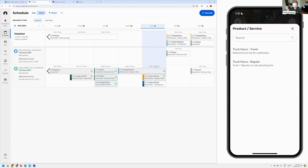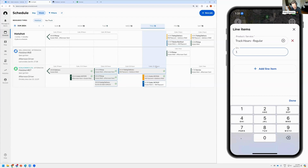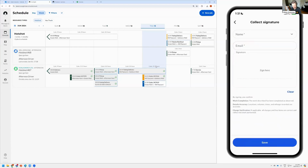I'll put in my billable line items like truck hours. Hit save. And now the job is completed. And the next recommended action is to collect a signature. So let's say that the company man or the approver is right on site there. I can go and collect their signature.